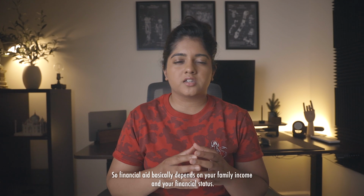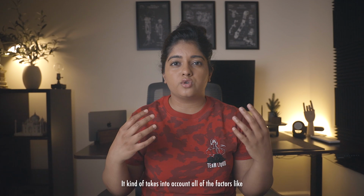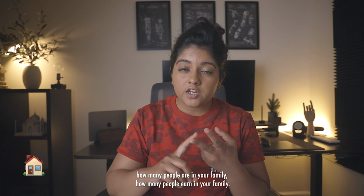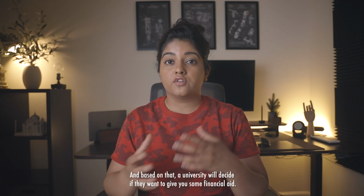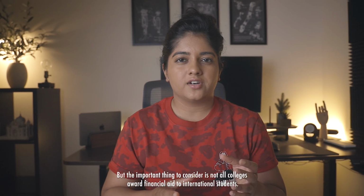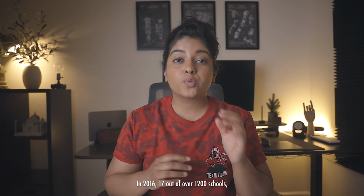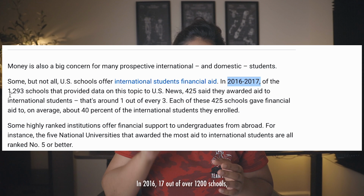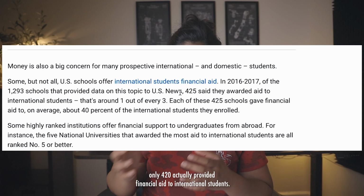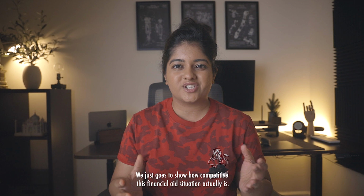So financial aid basically depends on your family income and your financial status. It takes into account all of the factors like how many people are in your family, how many people earn in your family, and based on that, the university will decide if they want to give you some financial aid. But the important thing to consider is not all colleges award financial aid to international students. In 2016-17, out of over 1,200 schools, only 420 actually provided financial aid to international students, which just goes to show how competitive this financial aid situation actually is.